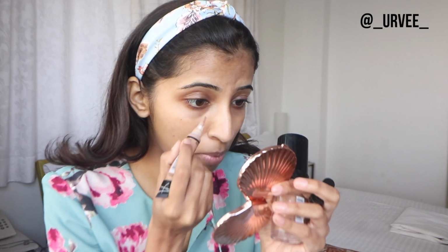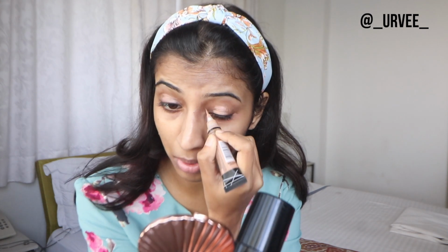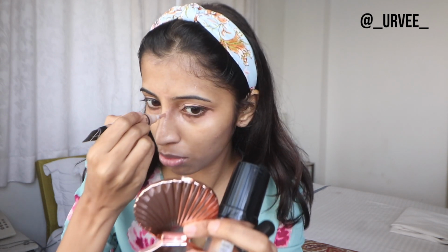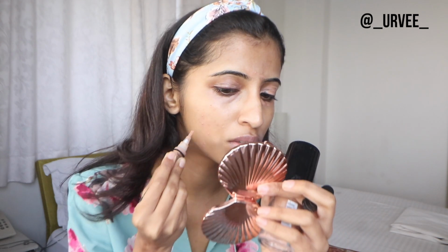Anyways, because this concealer is darker in color, I do not really like to use it afterwards. What I do is apply it just like this. It kind of acts like a color corrector, but I really love the formula of this one more than the Makeup Revolution one, because I feel that one is a bit thick for my skin, but this one I feel is the perfect consistency.